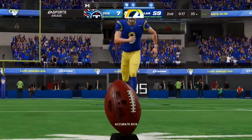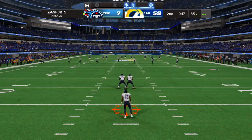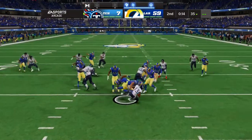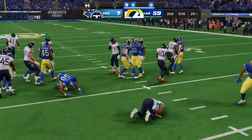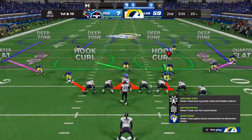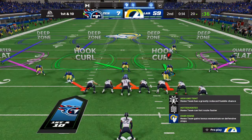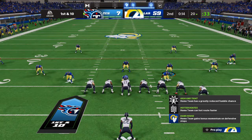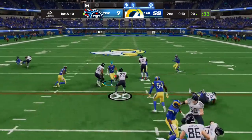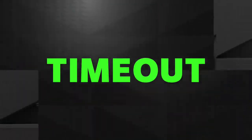So not much time to speak of remaining in this first half as the kick's away. This will be fielded inside the 5. And he will make it to the 20-yard line and no further. The Titans offense set to begin the drive. And we'll see what they opt to do with just 14 seconds remaining until intermission. They'll indeed start on the ground to run that clock. And an anxious moment or two there, but they do get him down.